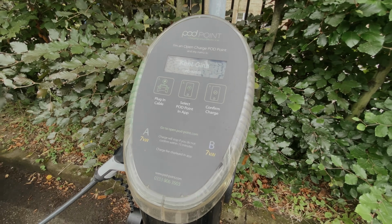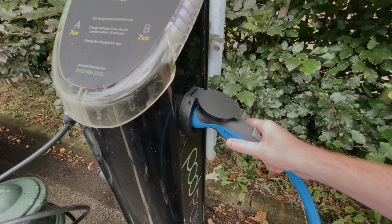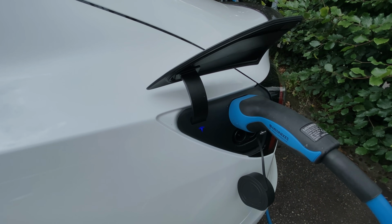For the one that I'm using today, this is a Pod Point charger. So it's untethered. I just need to use my own cable. Now it's just a case of grabbing the cable out of the boot, plugging one end into the charger and then the other end into the car. And within a second, it's already charging.